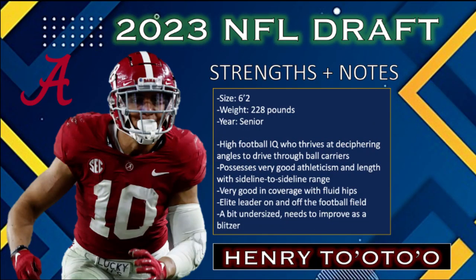Coming in number 5 in my rankings is Henry To'oTo'o out of Alabama. What he lacks in size, To'oTo'o makes up for it with quick processing and lower body twitch. He has an immediate advantage over offenses thanks to his understanding of situations and tendencies, and his athletic gifts allow him to make plays all over the football field. When it comes to areas of improvement, To'oTo'o can be slow to react at times, although his raw athleticism has made up for many of those deficiencies at the college level.